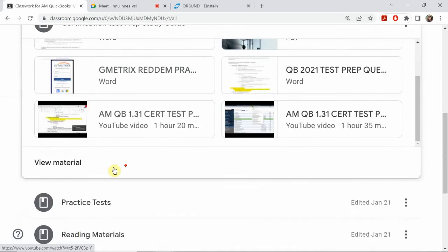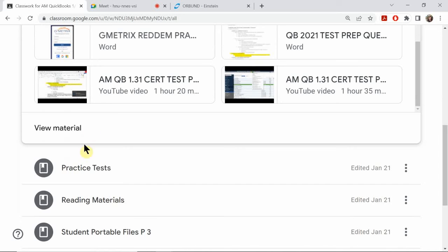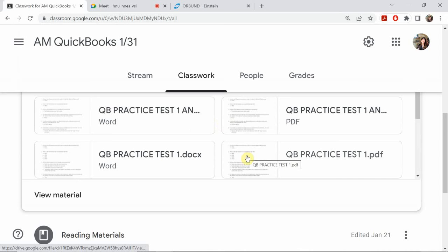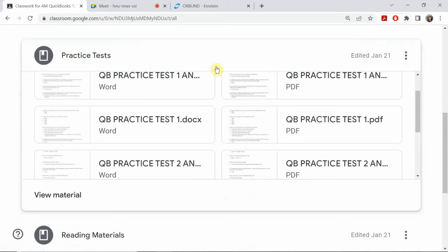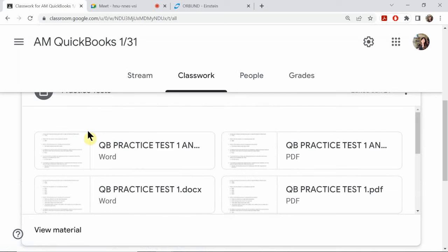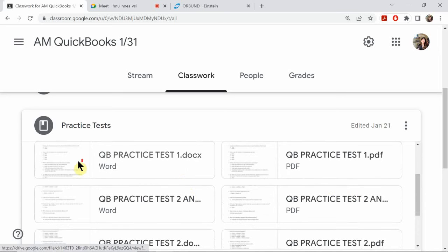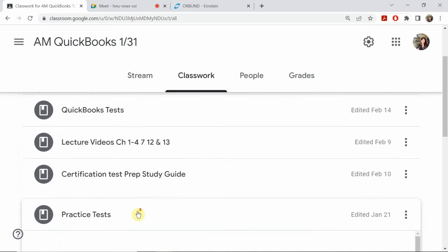And of course, like I mentioned before, we have these test prep questions here, and I've even attached 3 extra practice exams for you. So you're not limited to just those 2. You have 3 extra as well. This is under the QuickBooks practice exams, and you have the answers that go with them as well. Yes, we can access those practice exams now before we get the code. Correct. These ones are already available for you.